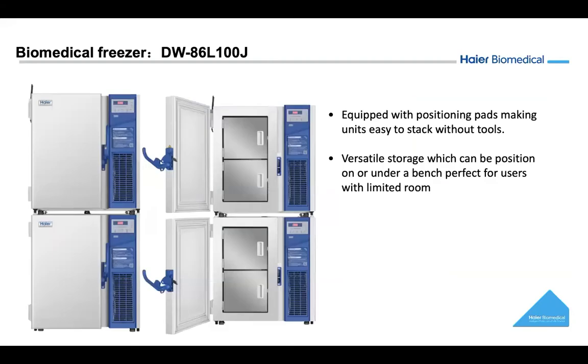A unique feature is that these units are very easy to stack. Like our incubator, they have stacking feet in place. No tools required. You just put the unit on top, seal it in place manually, and it's very sturdy and very secure. A good use case for this is, A, you can expand the amount of storage you have, and B, you now have two key secured compartments. If you have different teams or you want the extra layer of security of having an extra key lock, you now have two different freezers in one space, each with key coded locks.